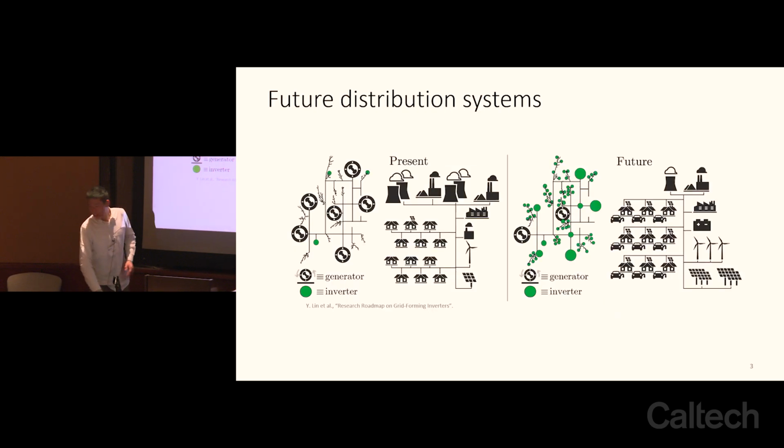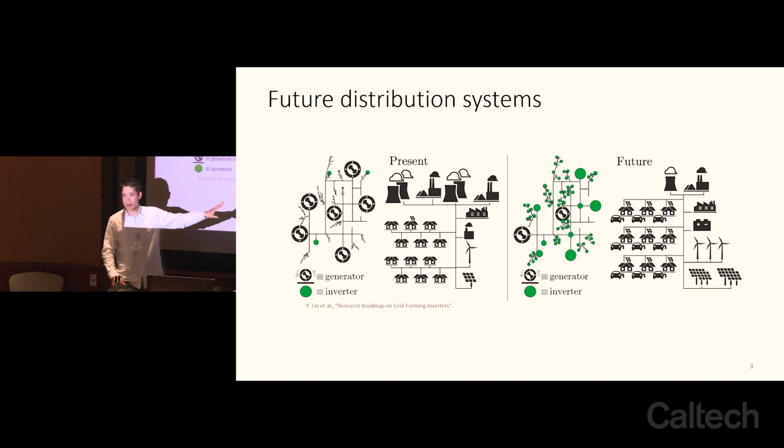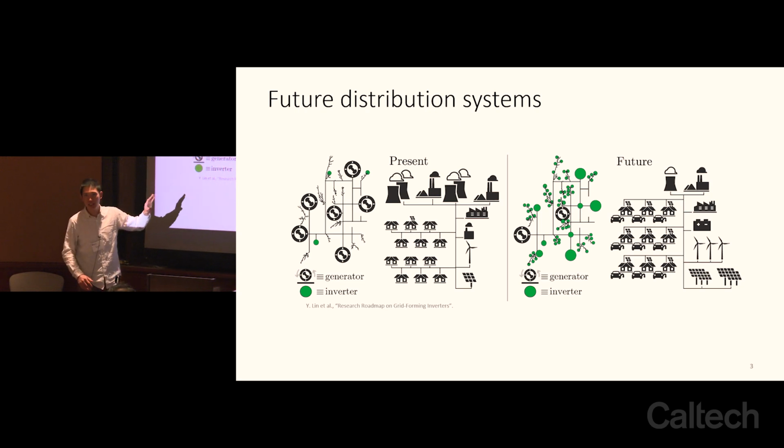But anyways, most of you are no stranger to this slide, right? That's the power grid, the distribution grid of the past. In the future, we'll have more uncertainty, instability, bidirectional power flow, distributed energy resources, and all kinds of issues and challenges and opportunities introduced by renewables, right?